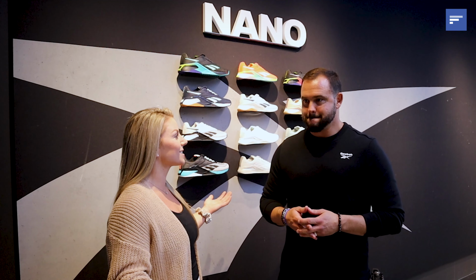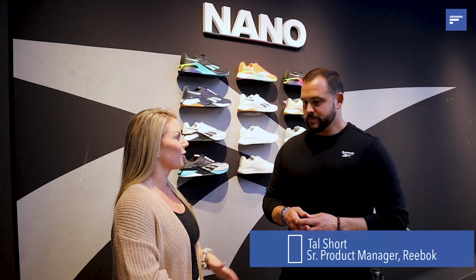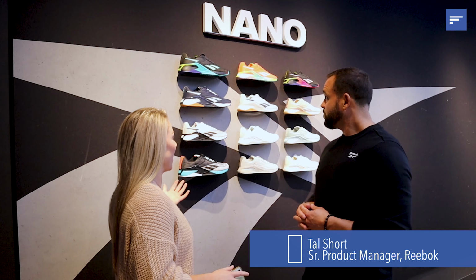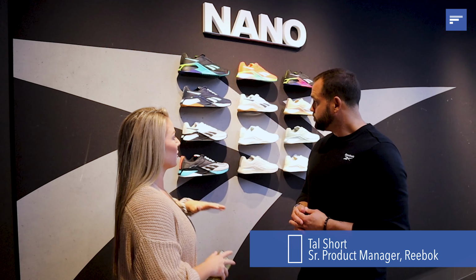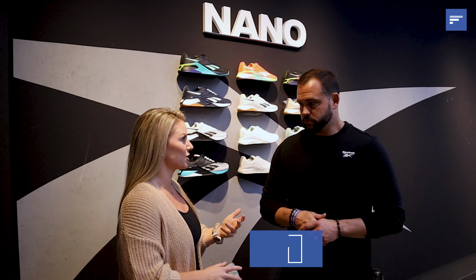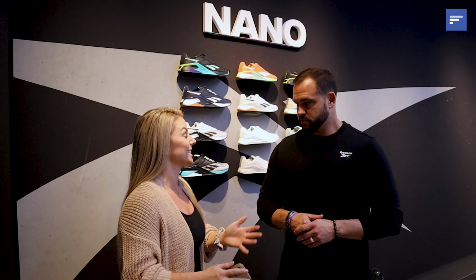Reebok Headquarters. This is amazing. I've never seen it before. There's so much going on here. Right now we're in front of the Nano X2. So many different color waves, iterations. What kind of goes into the design, making the shoe, and then advancing it to the next version?